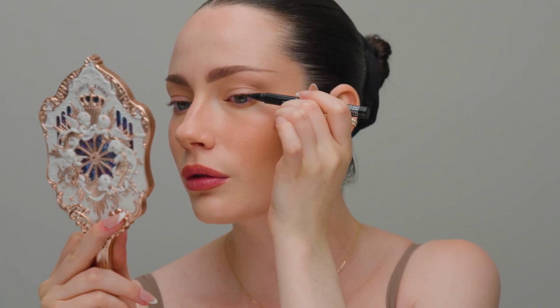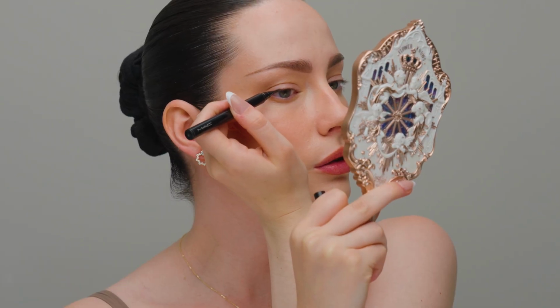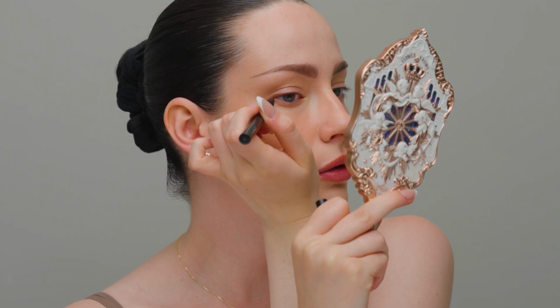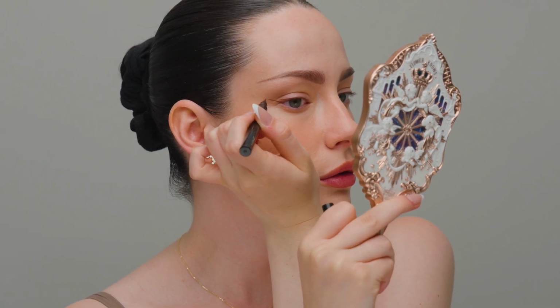I want this really quick and easy, so I basically just want to accentuate the outer corner of my eye a little bit. This eyeliner is pretty foolproof, honestly. It's hard to mess up. It's so easy to use. Honestly, there's probably no other eyeliner that I could achieve this look in less than a minute. It literally takes me about 30 seconds per eye. This might just be my favorite liquid liner ever.